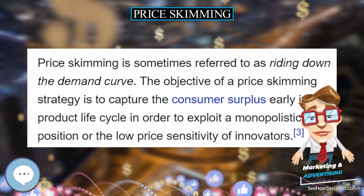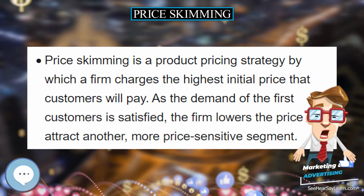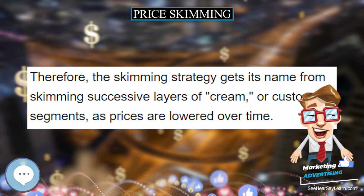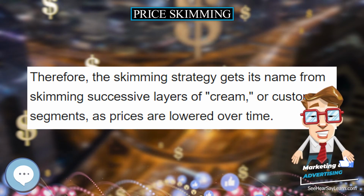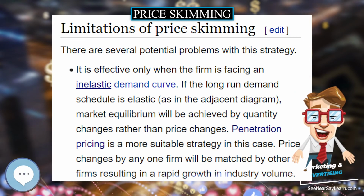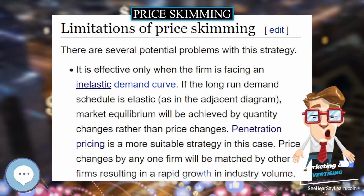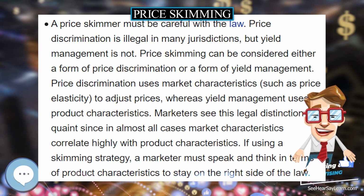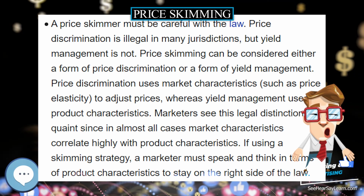Skimming pricing launches the new product 16% above the market price and subsequently lowers the price relative to the market price. Penetration pricing launches the new product 18% below the market price and subsequently increases the price relative to the market price. Firms exhibit a mix of these pricing paths across their portfolios.